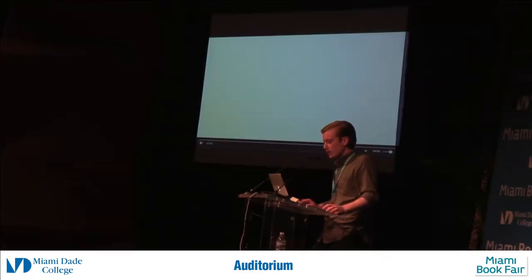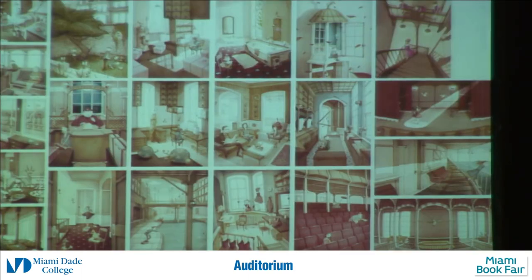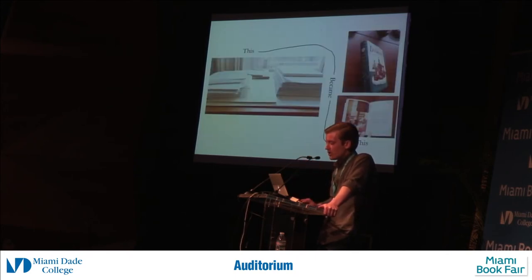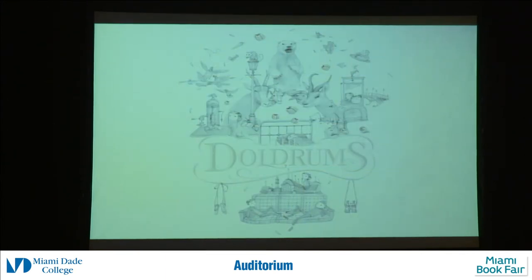So that's how I color them, and then all I have to do is repeat that step 21 times for all the full color illustrations in the book. And then once those were finished, I started doing the black and white spot illustrations. These kind of go before chapters and then just add little parts throughout the book. And eventually, once everything was finished, I had a huge pile of work that HarperCollins then turned into a beautiful book, which is right here. And that's the story of the Doldrums.